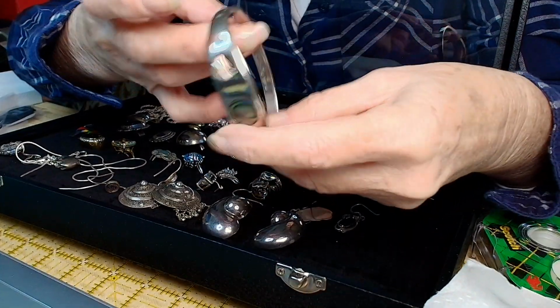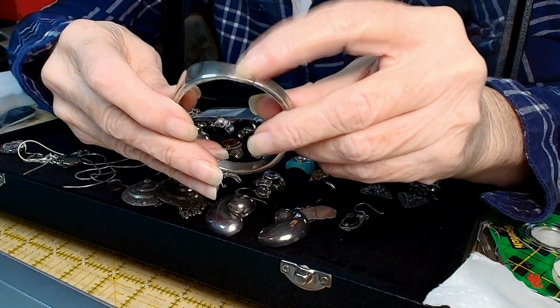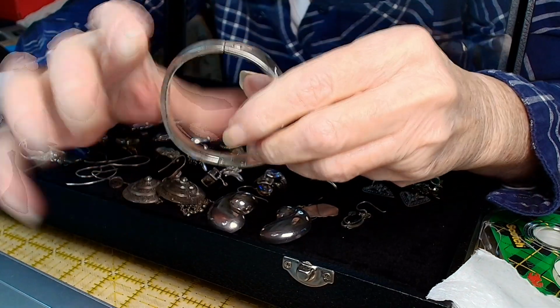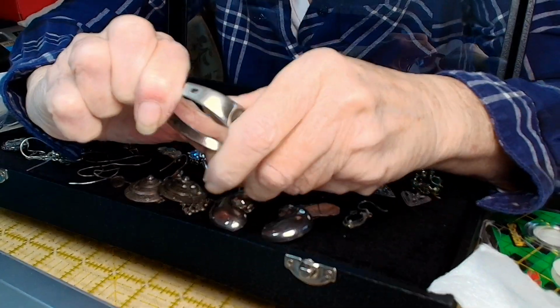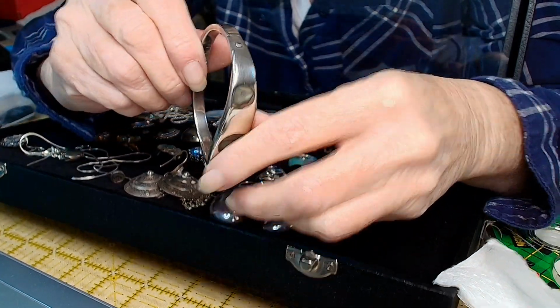So the pressure clasp, you do the... no, it has a specific button. So it's actually, in other words, it's pressure because when you're wearing it, you just press. And so it actually was not as complicated as I made it.